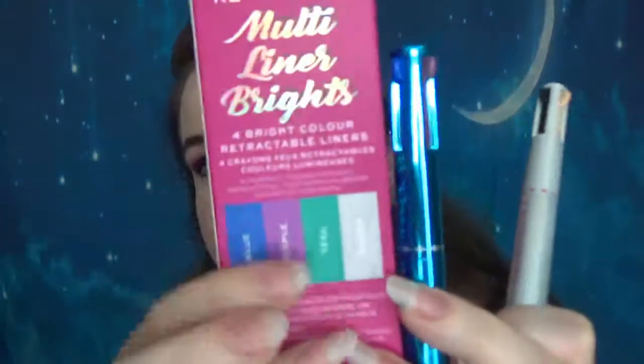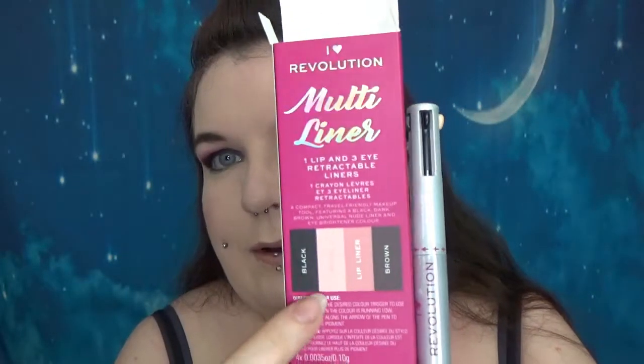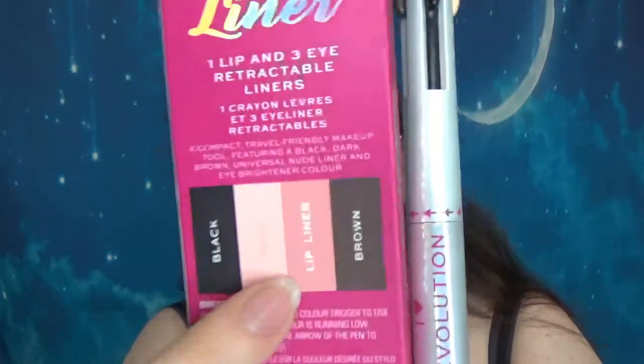So I've got the brights option, which, as you can see, is silver, teal, purple and blue. I thought they were saying violet for a second there. And just the classic one, which has got your black, your brown, a brightening nude, and a lip liner in a nude colour as well. So I used these doing my makeup today, and let's see how that went. Right, so let's get started.